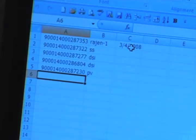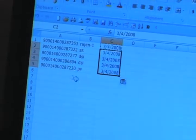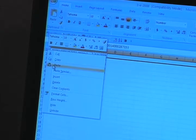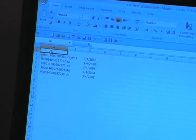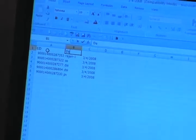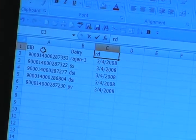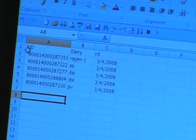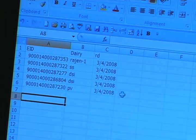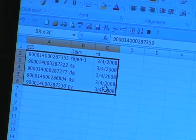What I'll do now is clean up the file. And now I'll get it ready to be uploaded into our system. Right now what I did is I created a field for the EID, the dairy, and the date we received the animal. What I do now is I'll copy this.